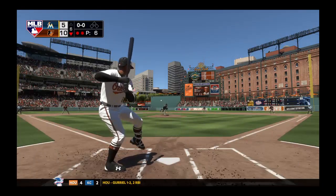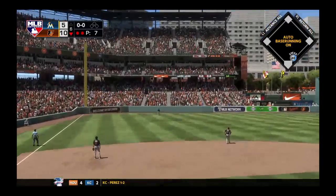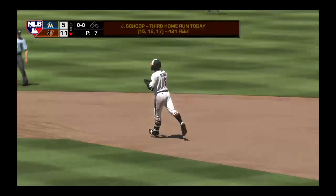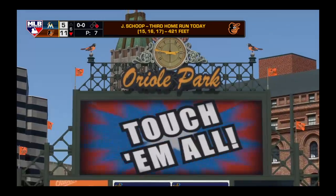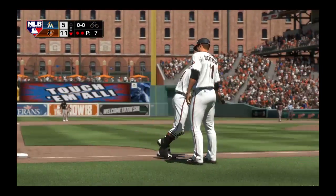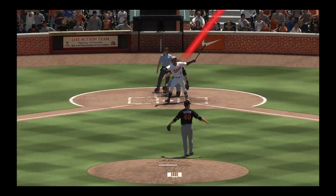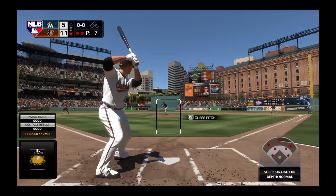Here's Jonathan Schoop now. Now this one is blasted to left field, and there's no doubt about it. Back-to-back jacks. A solo shot here to left. His 3rd home run of the ball game, as it's now a 6-run ball game. Well, in hockey, they call it a hat trick. Hitting 3 home runs in 1 outing is a heck of a lot harder and a lot more rare. He's having an afternoon he'll never forget.